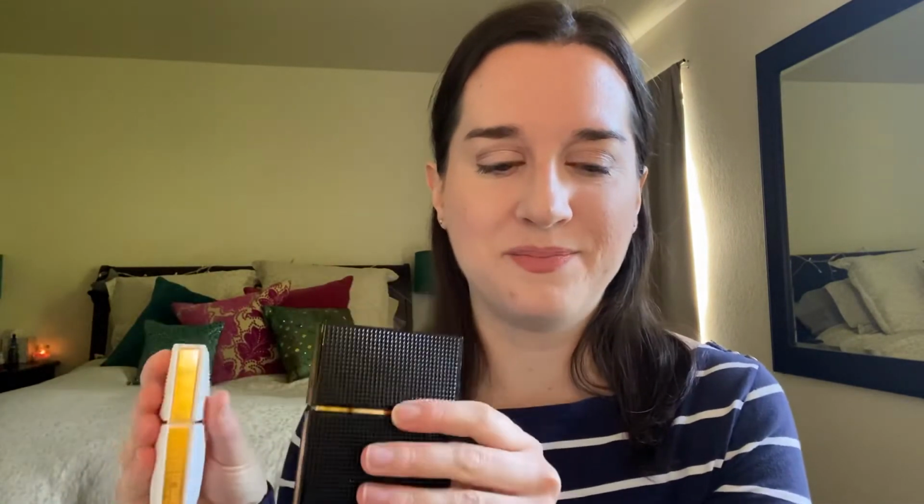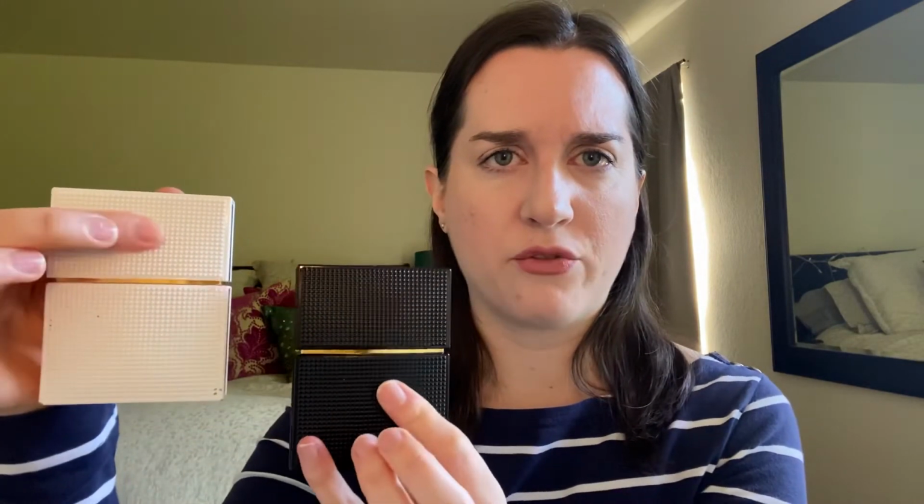The only thing with these is it's not good for a project like that because I can't see through the packaging, so I can't tell where I'm at with these items. But I do have these as my main perfumes and the main ones that I'm using. So we'll see how long it takes me to get through these. And with these, I'm not trying to get through them as fast as possible, but hopefully by the end of the year I can get through these. But those are the fragrances.